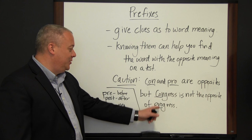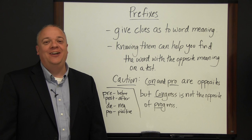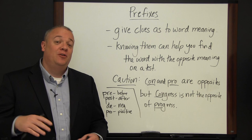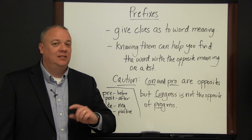Anyway, that's been just a basic introduction and overview of the importance of prefixes as a test-taking strategy, of knowing what they mean to help you determine the meaning of a word and also to assist you if you're being asked to look for the opposite. If you know what the prefix means and you know what the opposite of that prefix is, it makes it a snap to find the right answer.